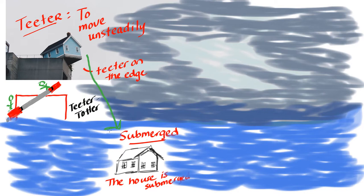Teeter-totter. Now, if this house were to fall, it would then be submerged. Submerged means to be underwater. This house is now submerged under the ocean.